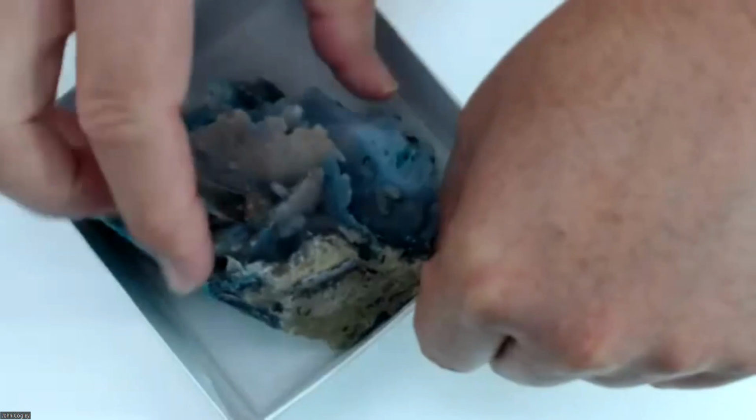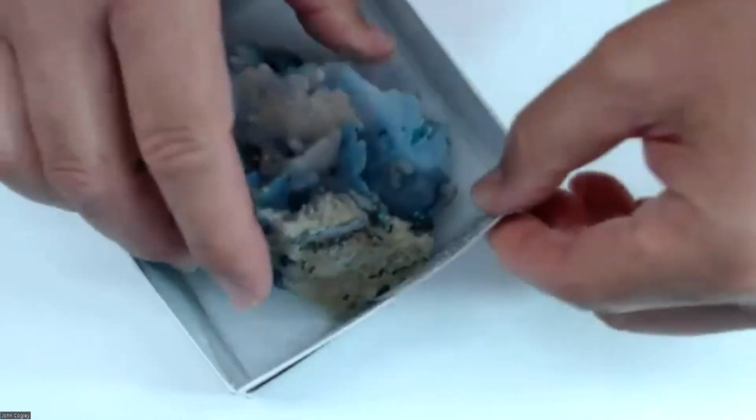And so these are 95 degrees. Susan, 95 degrees in Texas. Oh my gosh. These are chrysocolla. So these are specimens. These are not going to be made into paint. I collect specimens. So this is chrysocolla.